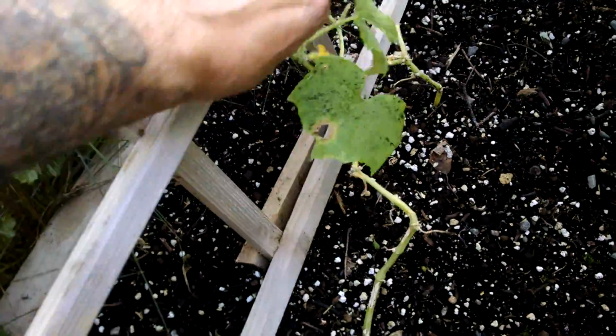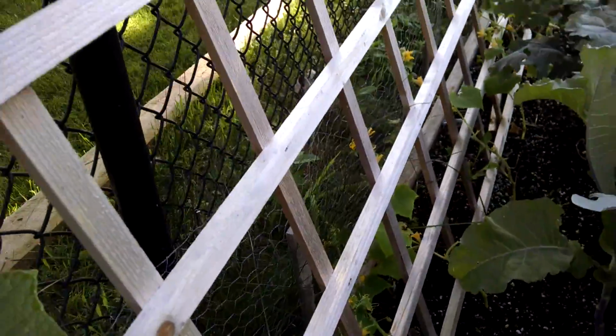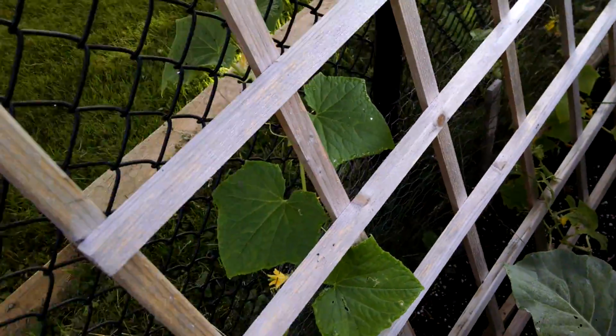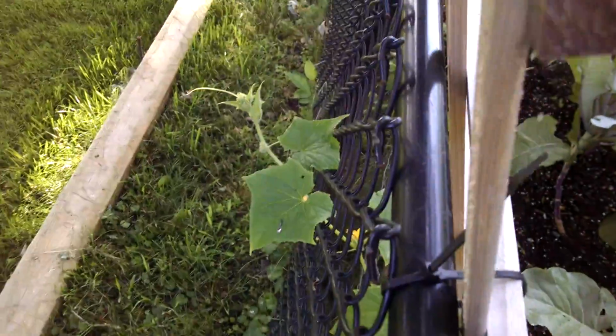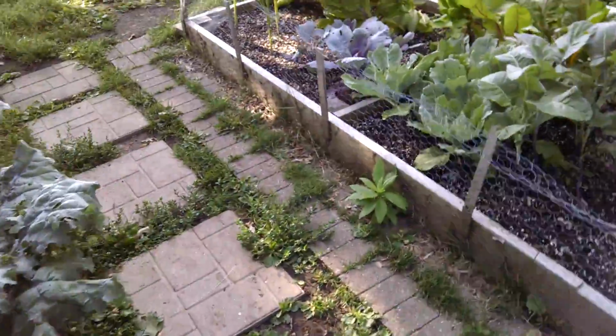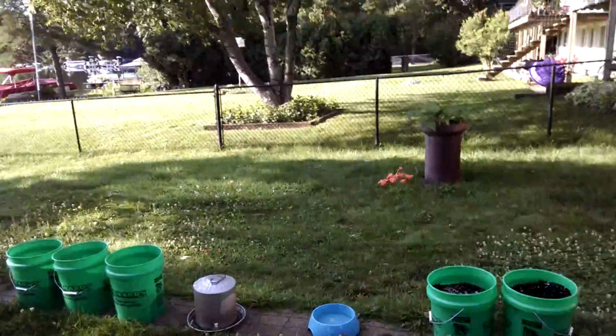I figured they would start to climb a little sooner and not be shaded out for so long. But once they get up a little higher, they should be fine. I mean, this one here has kind of made it out of the shade of the kale and is doing really good.